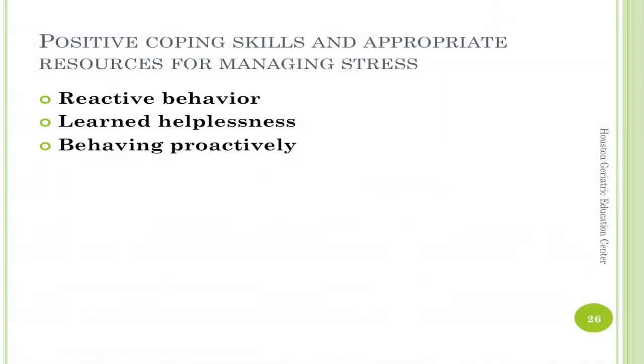The reality is that people tend to respond to most of life's situations in the same way each time that situation presents itself. We tend to respond to situations without really giving it a lot of thought, but old habits can be broken.